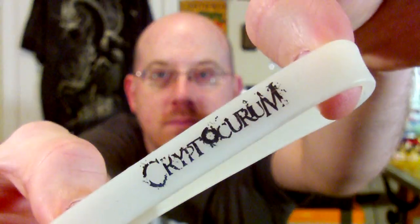I got a Cryptocurium glow-in-the-dark wristband. Glows in the dark. So that's pretty cool. Put that on right now. Next.